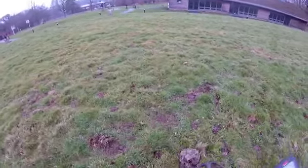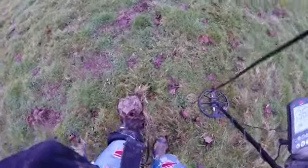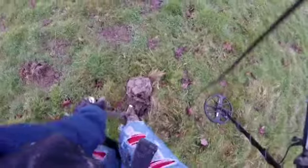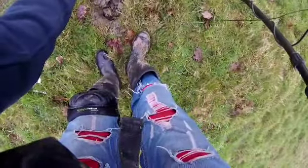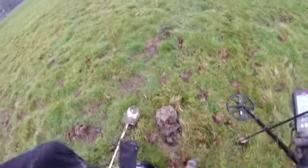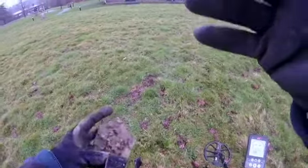Okay, let's have a look. It was there, but I think I hit it right there, then I walked back. It's very clayey now. I think that's it there though. It's very high, that's why it's very jumpy. Oh well, not quite what I'm looking for. But you've got to dig it. A high number like that could have been silver. Alright, we're on to the next.